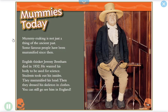Mummies today. Mummy making is not just a thing of the ancient past. Some famous people have been mummified since then. English thinker Jeremy Bentham died in 1832. He wanted his body to be used for science. Students took out his insides. They mummified his head. Then they dressed his skeleton in clothes. You can still go see him in England.